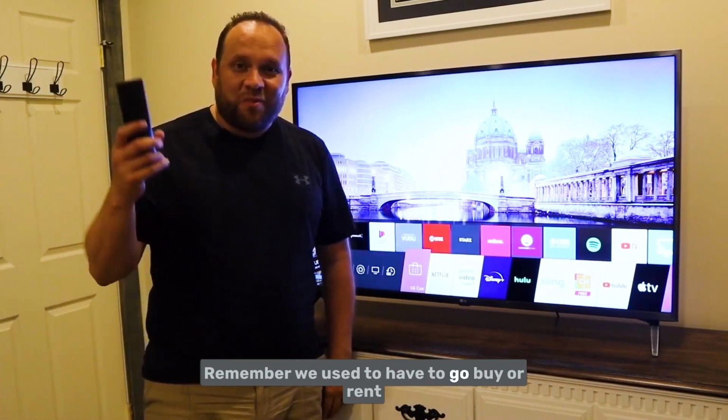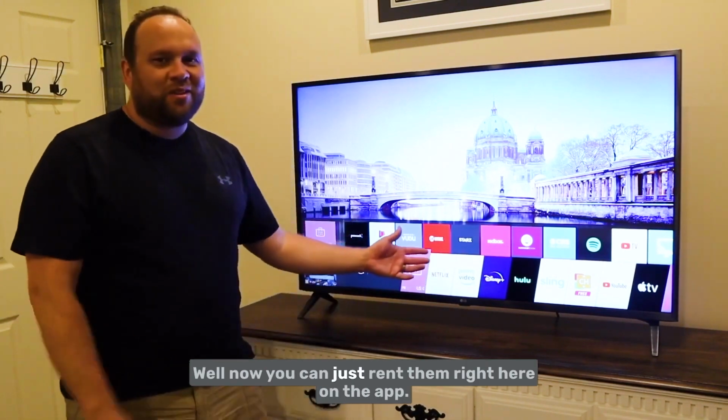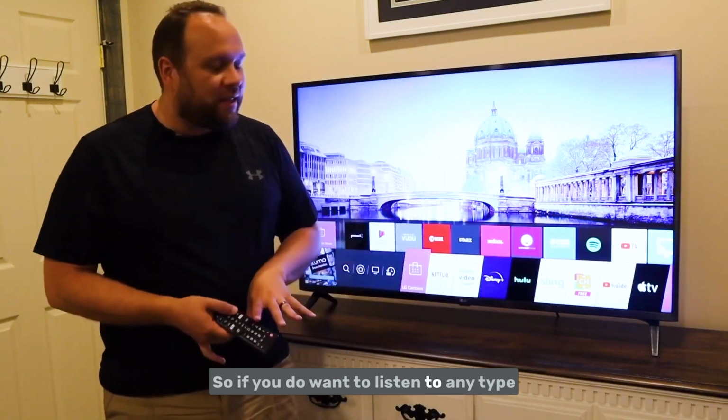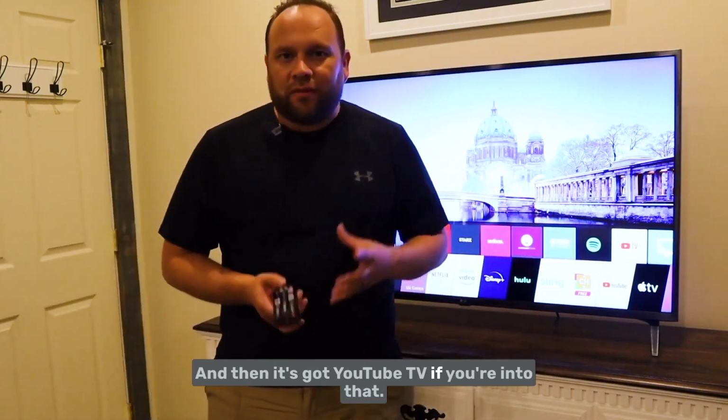Remember, we used to have to go and buy or rent a DVD and then return to the Redbox store. Well, now you can just rent them right here on the app. It's got the CBS All Access, Spotify, so if you do want to listen to any type of music, you can do that right here on TV. And then it's got YouTube TV if you're into that.